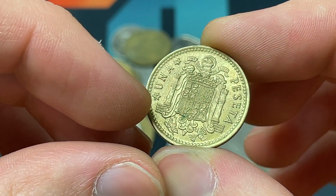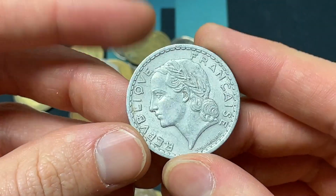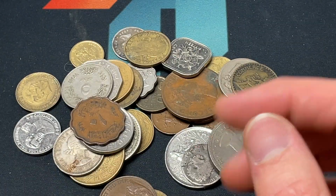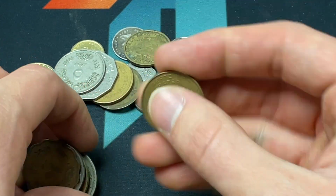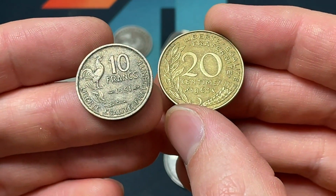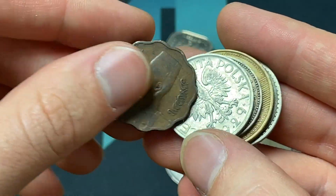And then here, the thing to look for is 1978. You can see that date in the star with Juan Carlos, the first King of Spain, on the front of it. Nice larger planchet aluminum, 1947 5-franc coin. They would revalue and sort of downgrade their currency, taking 2 zeros off of it in 1960, and I was trying to see if we had one, and we do. We've got a 20 centimes here, and a better possible version is this 1951 10 francs that would become 10 centimes in the revaluation in 1960. All the francs are worthless at this point.